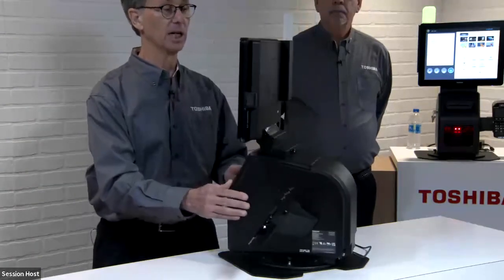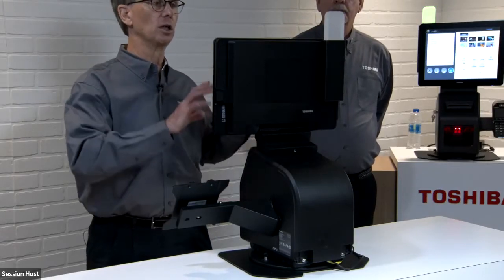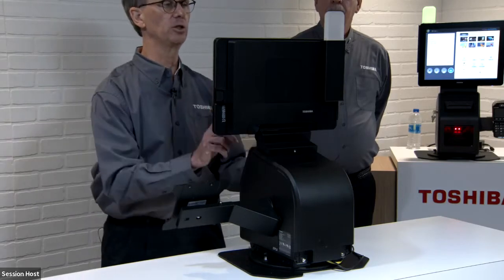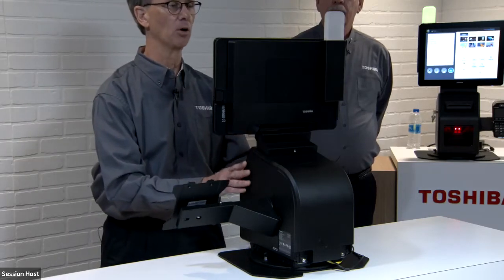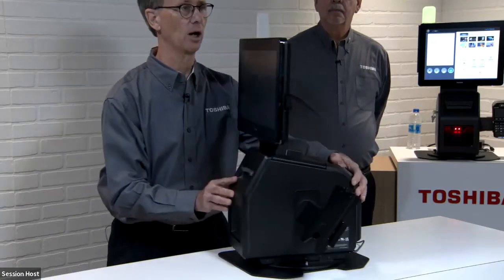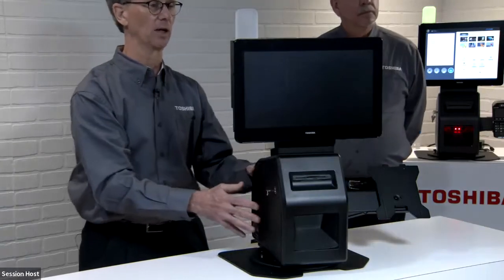The ProX hybrid kiosk can also, in the swivel mode, allow the retailer's shopper assistant or somebody working behind the counter to come in and assist the shopper without having to walk all the way around the counter to see what is going on with the ProX hybrid kiosk or with the transaction that is occurring.